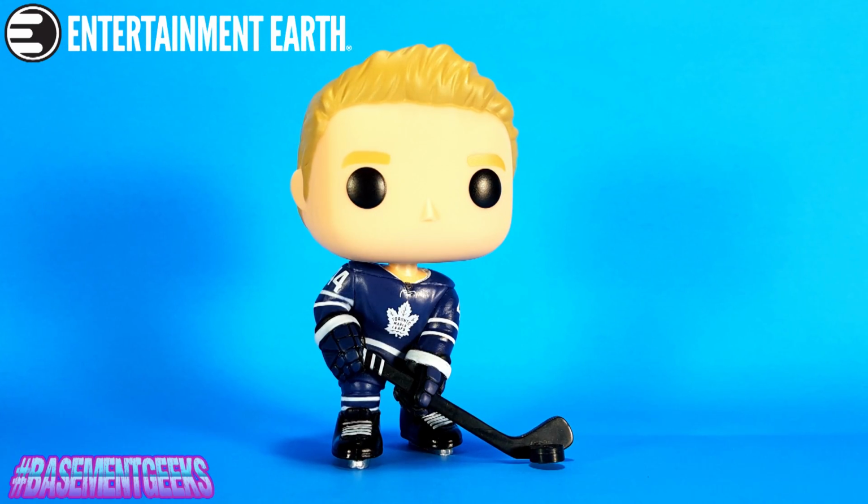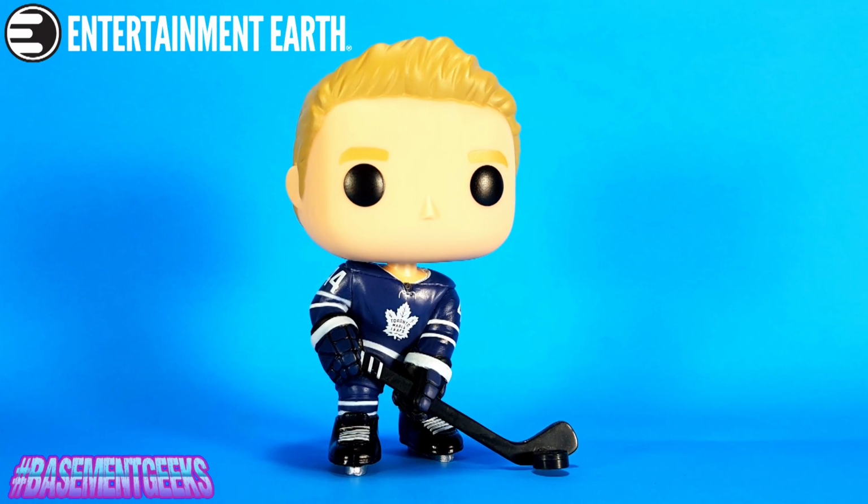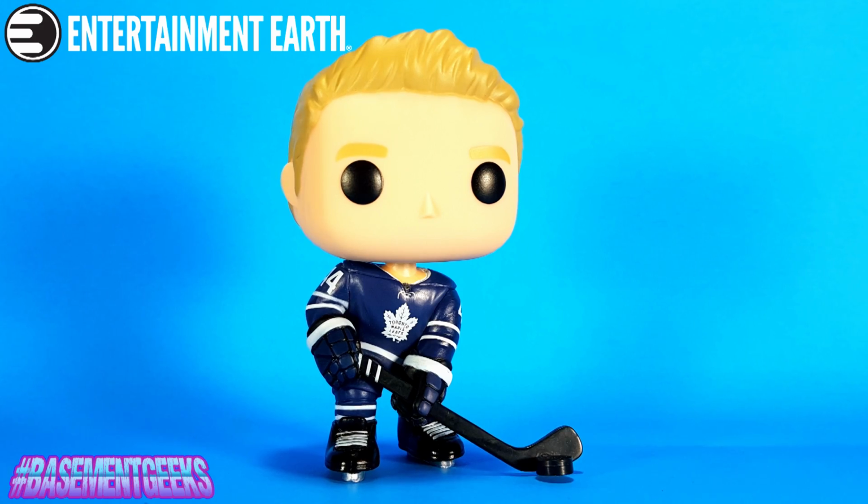Next, we're going to do somebody from our team, and it is Morgan Rielly from the Toronto Maple Leafs. We are huge Toronto Maple Leaf fans in this family. Grew up around the Leafs, so of course we had to have Rielly. Rielly is so awesome with the little logo on the front there. It is so well done. The jerseys are immaculate. They're extremely well painted. Absolutely love them.